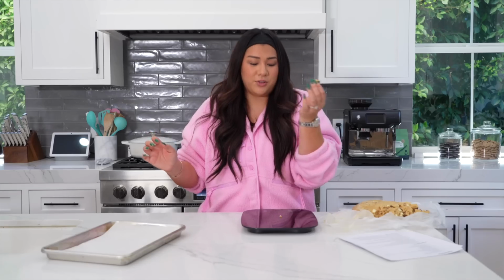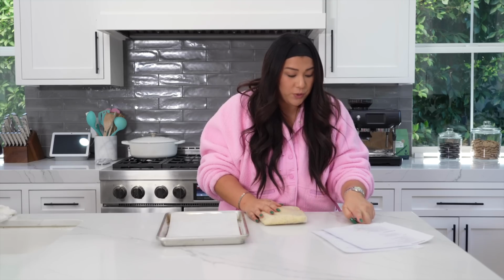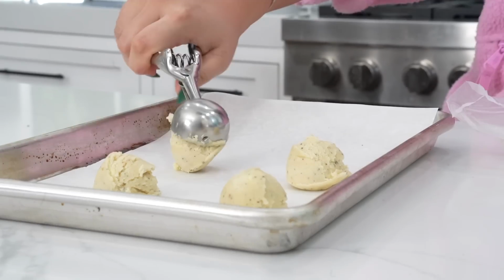I don't know. I tried the other dough, so now I have to try this dough. Batch number 2 has chilled. Line the cookie sheet with tablespoons of dough drops. I can do that. I got my baby ice cream scoop. Perfect. Okay, those are so cute.